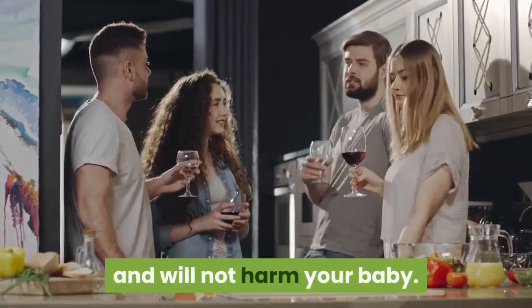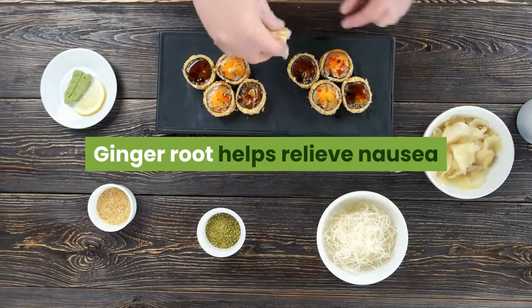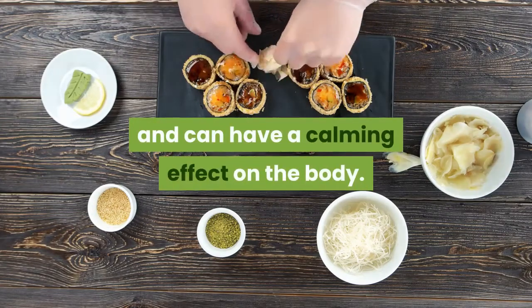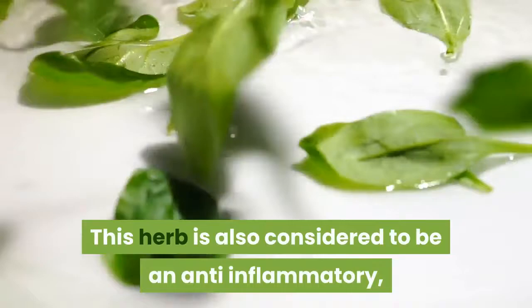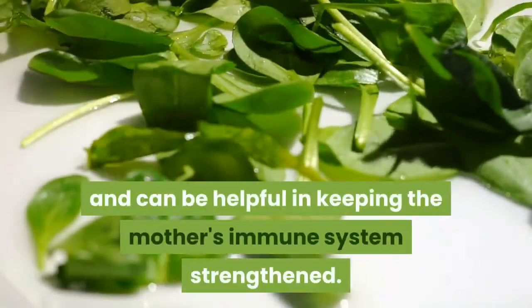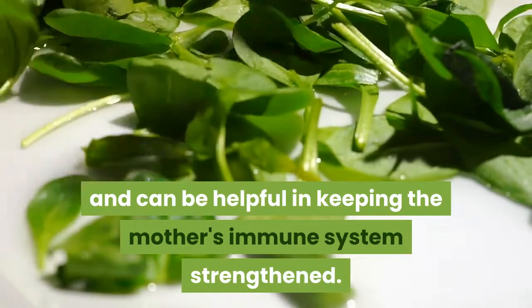harm your baby. Ginger root helps relieve nausea and vomiting related to morning sickness and can have a calming effect on the body. This herb is also considered to be an anti-inflammatory, has healing properties, and can be helpful in keeping the mother's immune system strengthened.